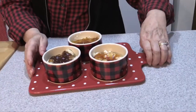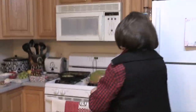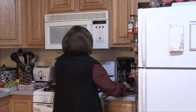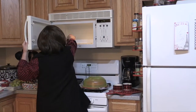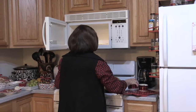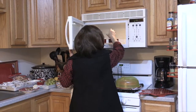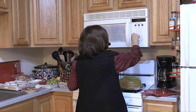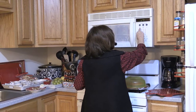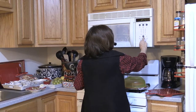So these, I'm going to start off in the microwave. And then we're going to finish them off in the oven because they don't need to really cook. All you're doing basically is warming the jellies on top and melting the cheeses together. So we're going to do that. And let's do 4 minutes, power level 7, and see how that goes.